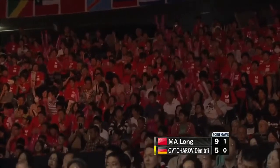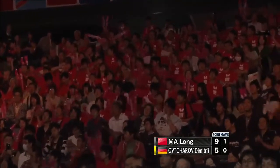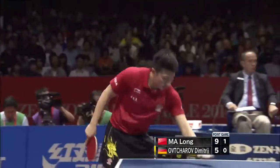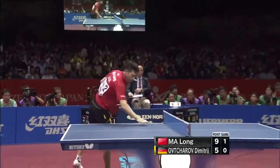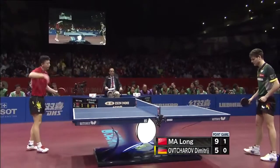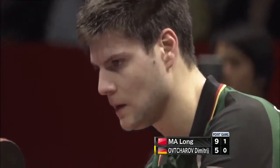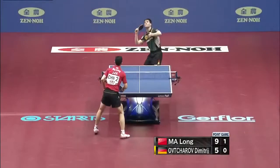The backhand drive, the backhand hit from Ovtcharov just caught the top of the net, flicked it off the end of the table. 9-5. And don't I tell you something? I've seen Ma Long for quite some time, and he's known for having this powerful topspin, but especially in this overall match, he also shows that he has very good control of the backhand.